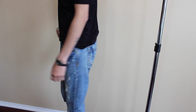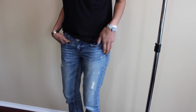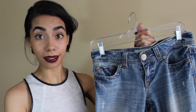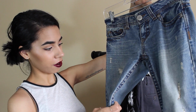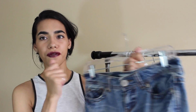And they're freaking awesome. I think the style of them is called the Bela Skinny, and these are a size 1, I believe, and I'm like a 00. I'm so damn skinny, it's horrible. Nothing ever fits me, but luckily boyfriend jeans don't have to fit you. They're really comfortable. You know how when you get some jeans and they feel stretchy?